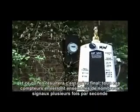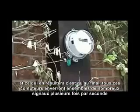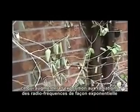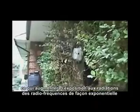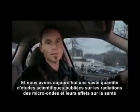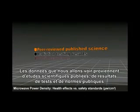Now, what that will do is that the end metering system that is transmitting all of that data will be firing an RF signal many, many times a second, which will increase the average homeowner's radio frequency radiation exposure exponentially. And we now have vast amounts of published science on microwave radiation and health effects. The data we're going to look at are all published science, testing results, or public standards.